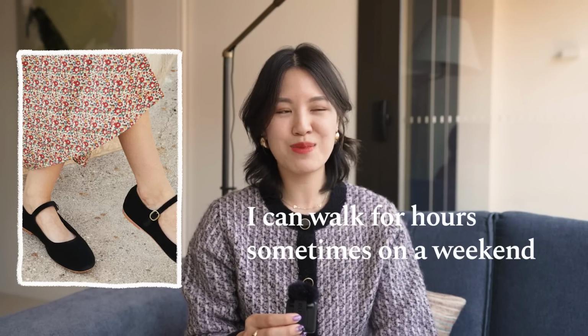The second type are shoes like this one. This is the Velvet Mary Jane from Douyin. This is the shoe for someone who never walks. I don't have a car, I walk absolutely everywhere, so my shoes need to hold up to a lot more than this. This is where looking at our lifestyle is so important. For someone who drives everywhere, this could actually be okay. You know, for some light walking, this could be fine, but definitely not for the kind of walking I do. The style is right here, but the longevity, the practicality just isn't here.